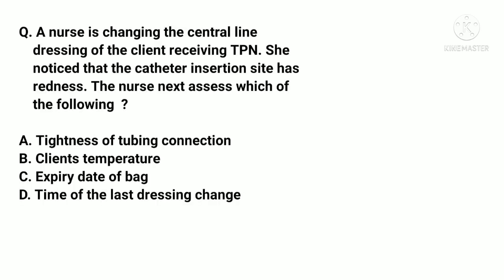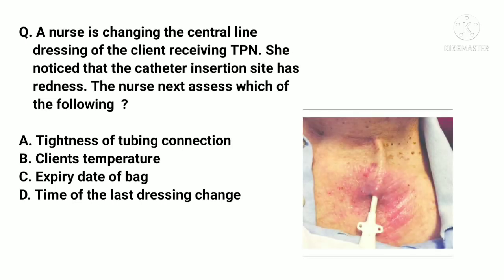A nurse is changing the central line dressing of the client receiving TPN. She noticed that the catheter insertion site has redness. The nurse next assesses which of the following? A. Tightness of tubing connection. B. Client's temperature. C. Expiry date of bag. D. Time of the last dressing change. And the correct answer is B. Client's temperature.